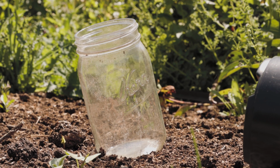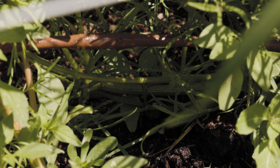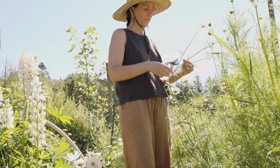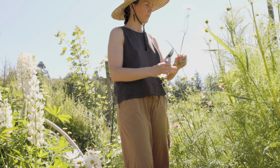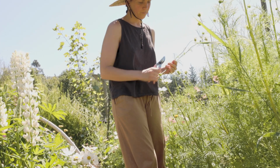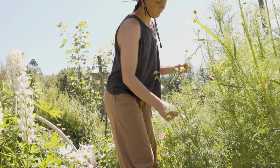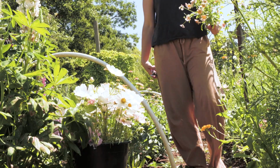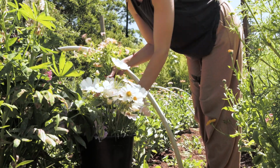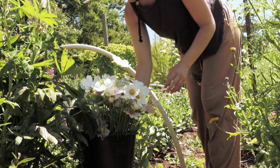Generally, first thing in the morning or in the evening, I will harvest flowers. It's okay to do it in the middle of the day if you get them right in the water. I do that frequently enough. But yeah, I just use big black buckets. I wash them out with hot water, so they're clean and sterile, fill them with water, and if it's just a bucket at a time, I'll carry it down. Sometimes I'll do a whole cart of them. And I just go down and snip.